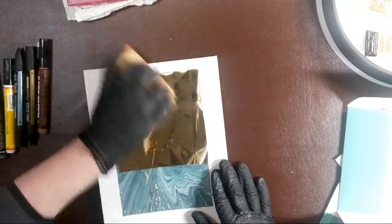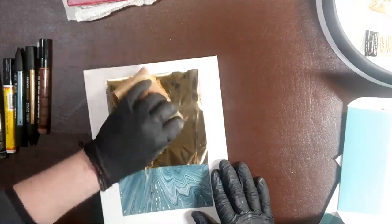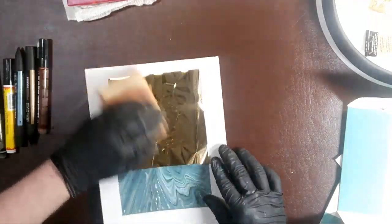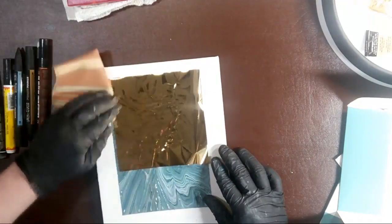Try to get both sides of the relief. Try to get into all the little areas. You can kind of see where the lines are, so it's easy to follow.